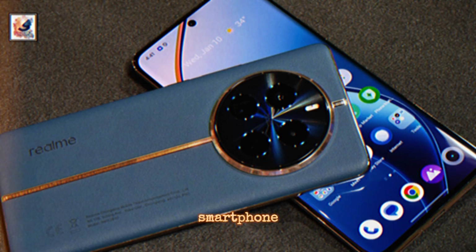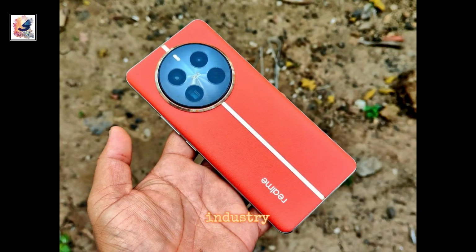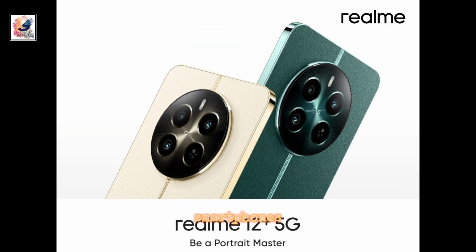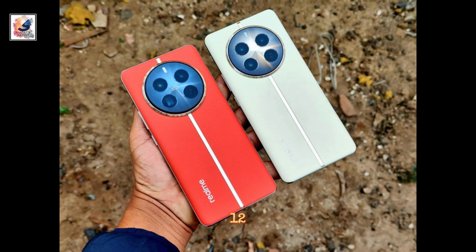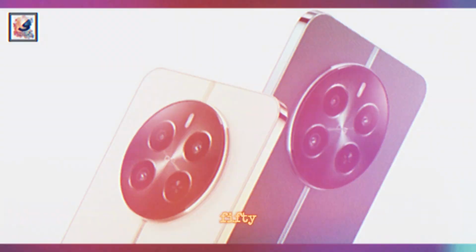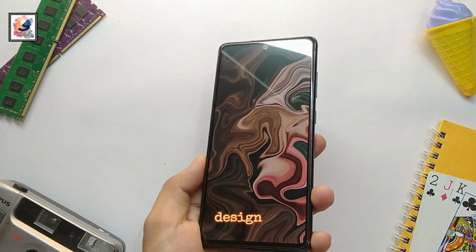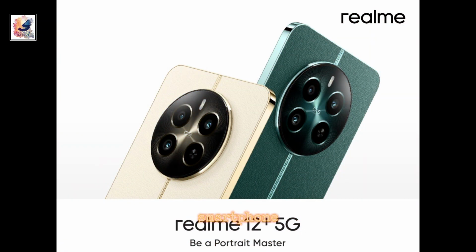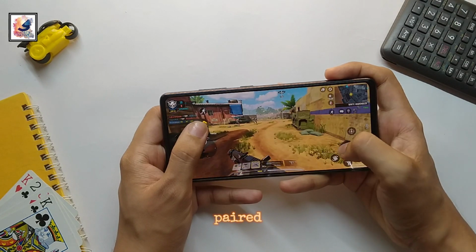Realme says the smartphone will have a luxury design and come with 12 upgrades unseen in smartphone industry history, and an image revealed the smartphone's design. Its rear panel, using vegan leather, looks similar to the Realme 12 Pro and Pro Plus, with the circular camera island housing 3 cameras, including a 50MP main camera. The Realme 12 Plus 5G will have a flat design and come in at least 2 colors. The smartphone will come with the Dimensity 7050 SoC, paired with up to 16GB of RAM.